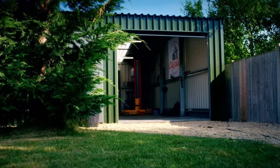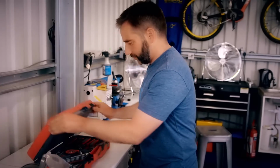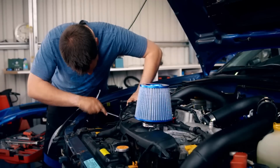Right, let's get over to Jimmy DeVille's workshop, where he's going to show us how simple it is to add performance to almost any car. These are jobs that we can all do, to the motors we love, from the comfort of our own garage. Come on, you can't afford not to watch.